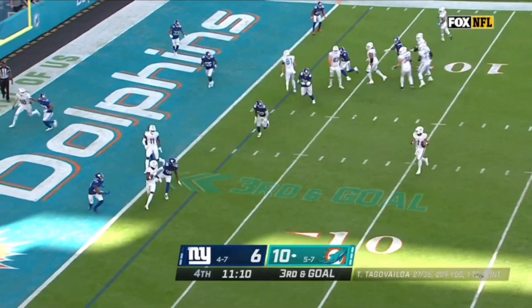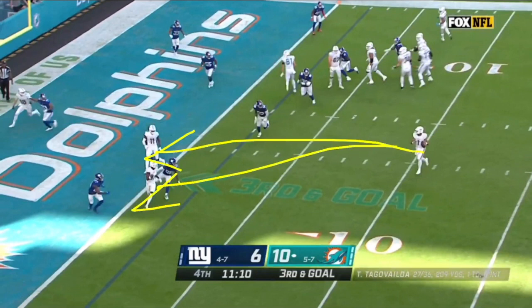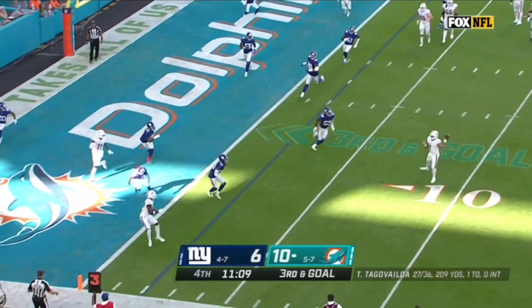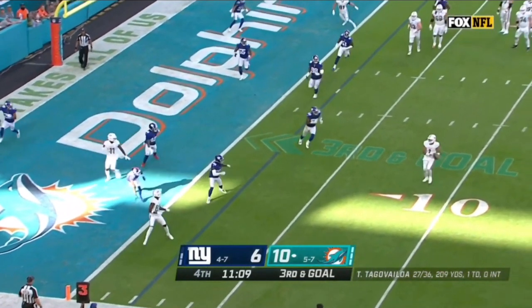The Giants have actually done a really good job blocking this up. You can't really go underneath here. You can't really go to Devontae Parker. You could try and fit it over to Gesicki, but that's not going to work. So Tua's patient. He keeps moving out this way, and he keeps looking for an option. And as that happens, that's when the defense breaks down. Tua sees a little bit of an opening underneath here, shallow to Isaiah Ford.